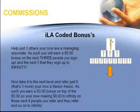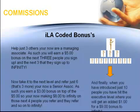Take that to the next level and refer just 6 people. That's 3 more than you originally had, and now you're a senior associate. As such, you earn a $3 bonus on top of the $5 that you're already earning. So now you're making $8 to infinity on the next 4 people that you refer, and the next 4 that they refer, and so on and so forth to infinity.